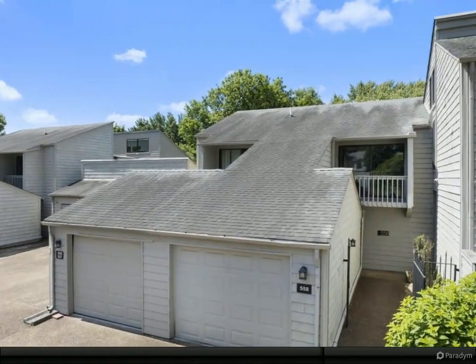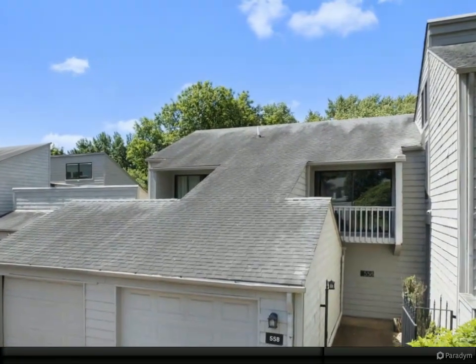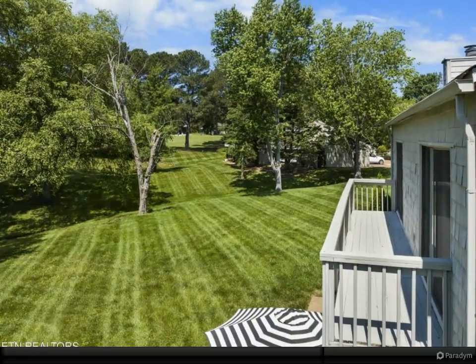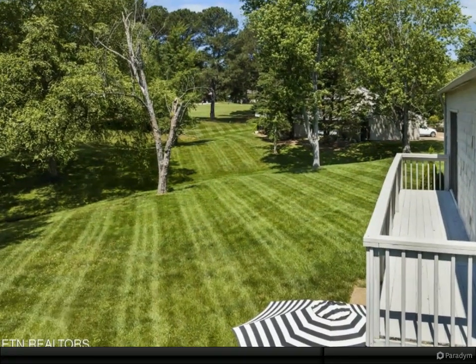Looking for it all? Well, look no further. Location, community and a completely renovated condo. Step into luxury with this fully upgraded, move-in ready condo with extended golf course view.